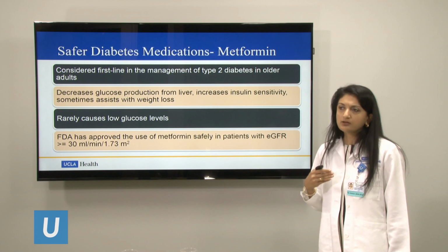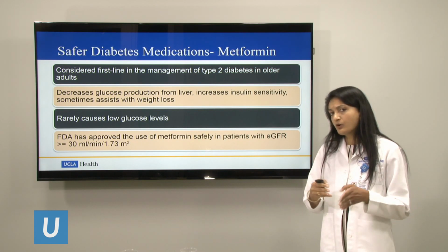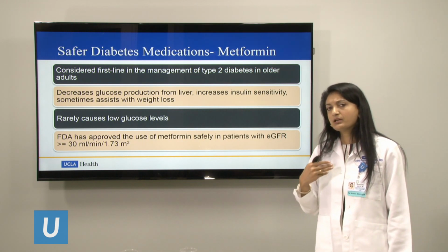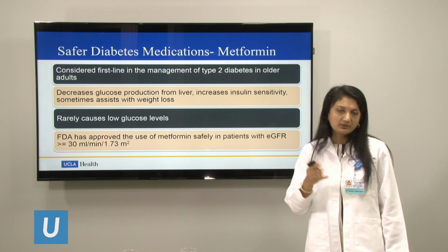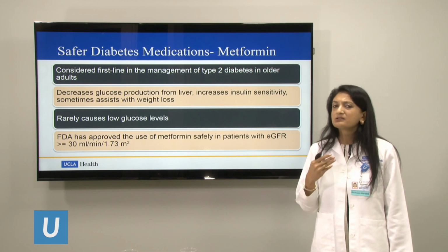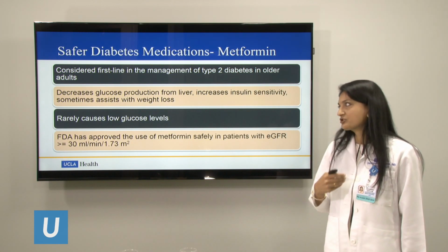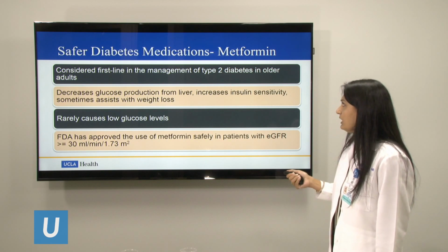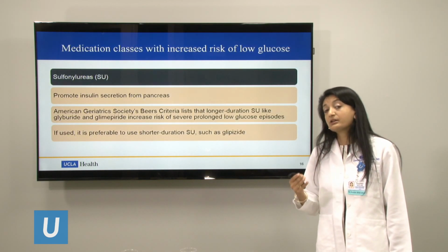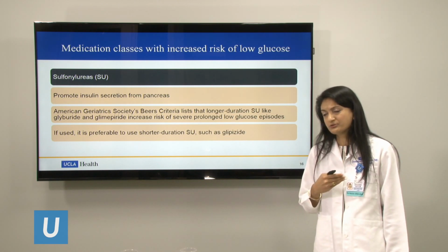Now, there are some other oral medications that we don't have long-term data on. We do use medications like Januvia or the gliptin class of drugs or once-a-week injections, but I'm not presenting them to you because we don't have long-term data of the safety in the patient population. So some of the medications that are actually causing more low blood sugars are what I'm going to present to you next.